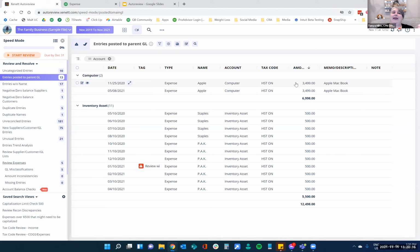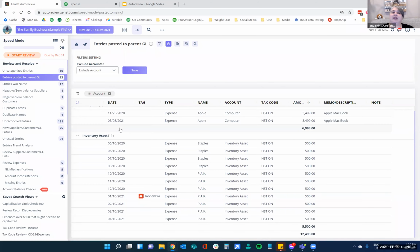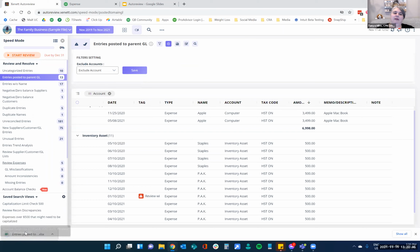So this is going to, again, point out that they've already got parent accounts put in here. If there's a parent account that you know you want to use for a reason and you don't want it in here, you just click the configuration and then you can go in and change it, and you can exclude any accounts that you want to exclude. This will tell you which ones to exclude that are here. You save it and you update it, and that's great. You can also export into Excel.